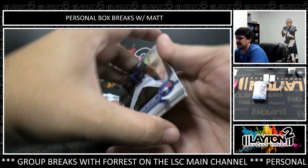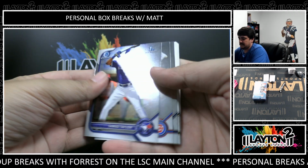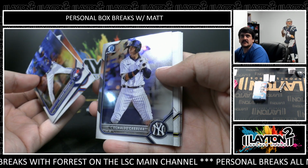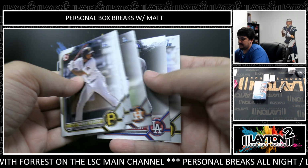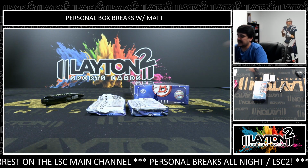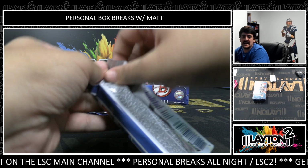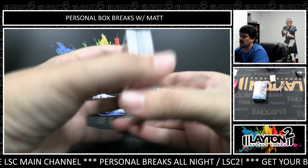My goodness, these are stuck together, man. Holy crap. Taylor, Pete Crow, and Oswald Cabrera first. Alrighty, two packs left. And then we got one more box. Then we'll get Nathan going here with the Bowman Chrome U. See if we can get some Wimby going today.